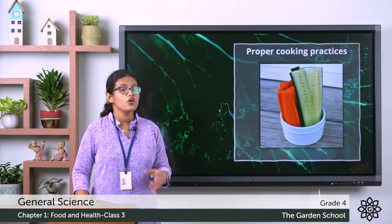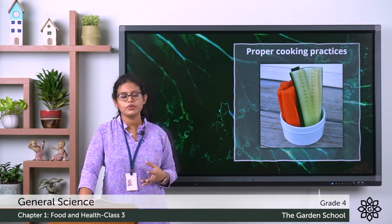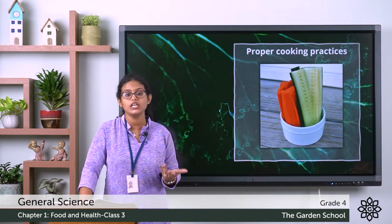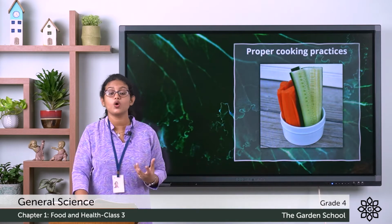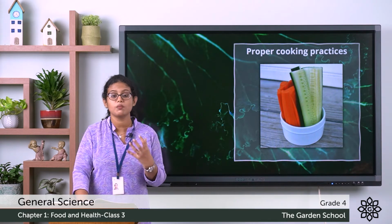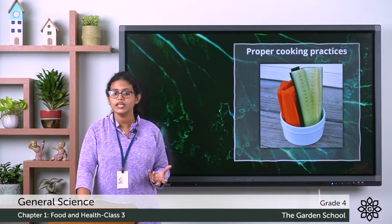Then there are fruits and vegetables like cucumber, carrot, radish. These can be eaten raw. What happens if you cook them? The vitamins which are present in them get lost due to heating. So all fruits and vegetables like the tomato, cucumber, carrot, all these can be eaten raw. Otherwise, if we cook them, the vitamins present in them will be lost due to heating. So these are some of the things that we need to remember while cooking. We need to cook food properly, otherwise the nutrients present in the food get lost.